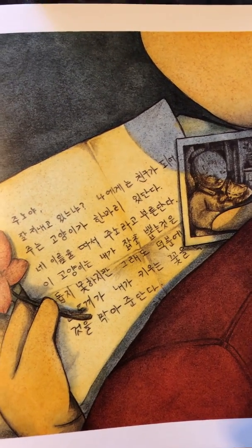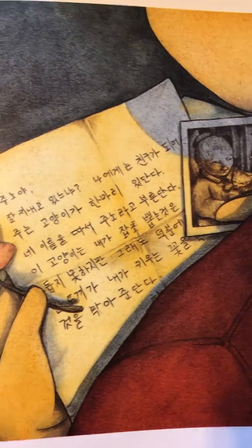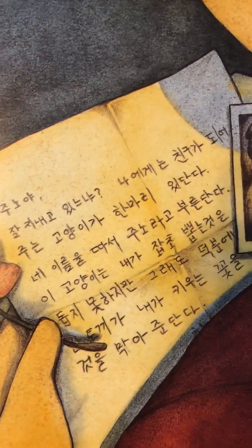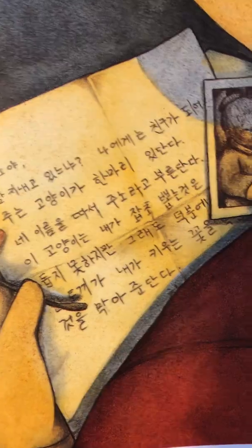So remember, as good readers, we always look at those illustrations. So as I'm looking at my illustrations, I'm noticing something very interesting about the letter that Juno just received. So let's think about the letter that he's holding. Why do you think it might be difficult for Juno to read that letter?